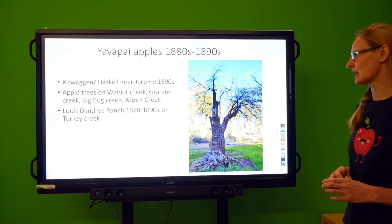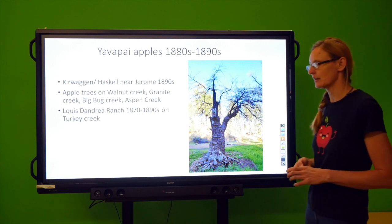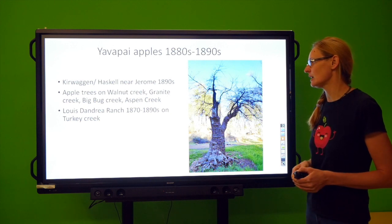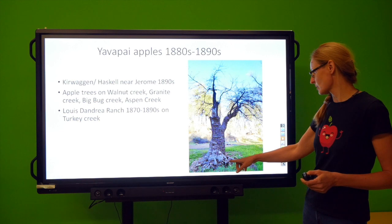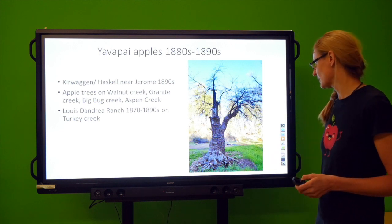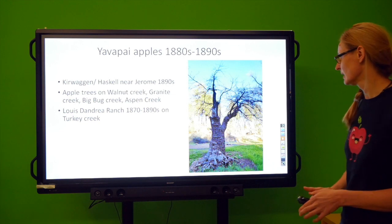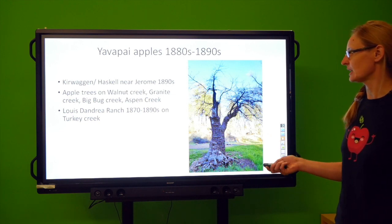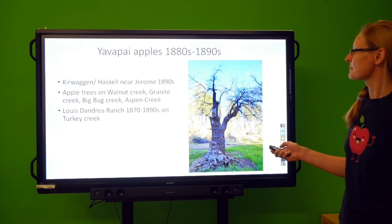Louis Dendria Ranch on Turkey Creek out by Poland, what is now Breezy Pines, was established in the 1870s, 1890s. And this is an actual still standing old apple tree at Dendria Ranch. It's really, truly gigantic. It's possibly an original tree from his 1870s or end of the century plantings.